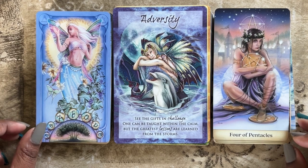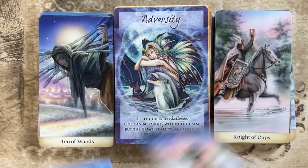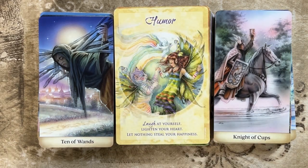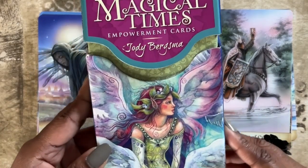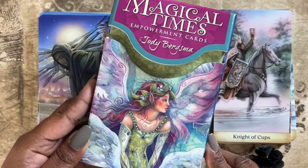So this card, it really does stand out against the others, doesn't it? So if you pull one, you definitely notice it. Yeah. All right. So I like that one. And again, this is the Magical Times. Did I say what this was? This is the Magical Times Empowerment cards by Jody Bergsma.